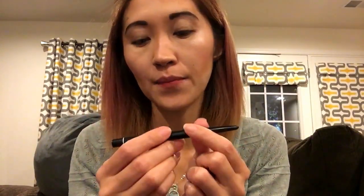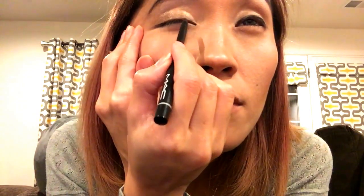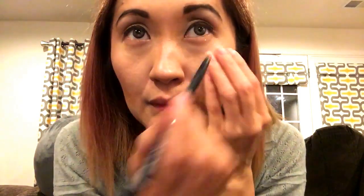My eyeliner, my MAC eyeliner pencil. So I'm gonna put a little bit. Tell me like a Hellcat. And mascara, of course, my Maybelline, my ultimate one. I really like this one, especially.